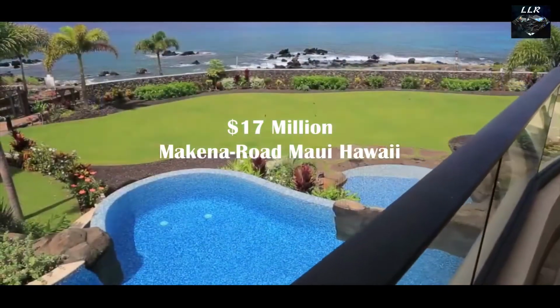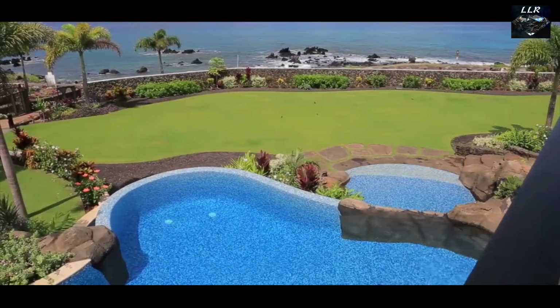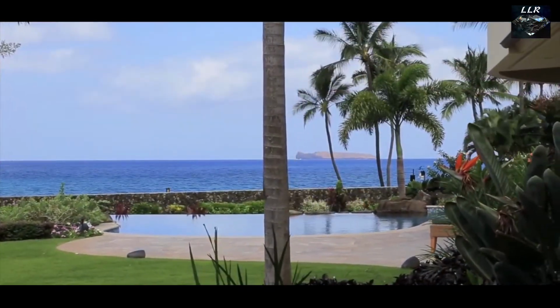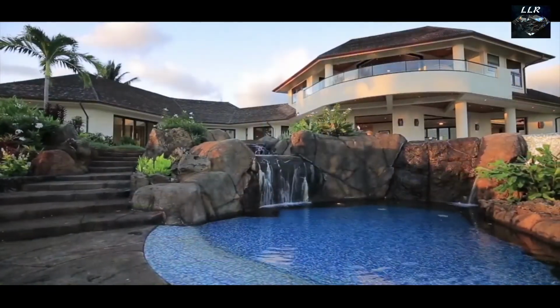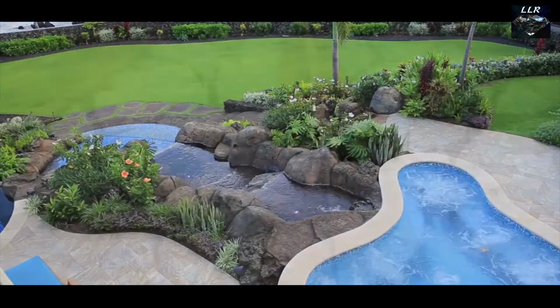From the moment you awake, you know you've arrived in paradise. Imagine yourself surrounded by breathtaking turquoise water, with unparalleled Kahului and Molokini views. Welcome to Hale Imiola Estate. Upon entering, you'll understand the true spirit of aloha and paradise.